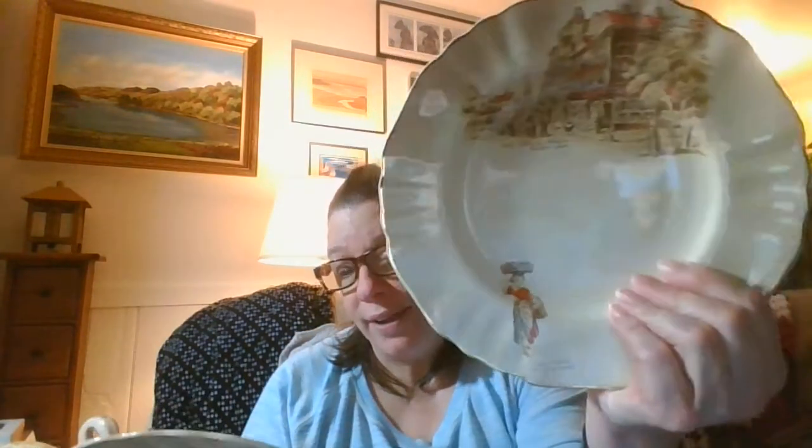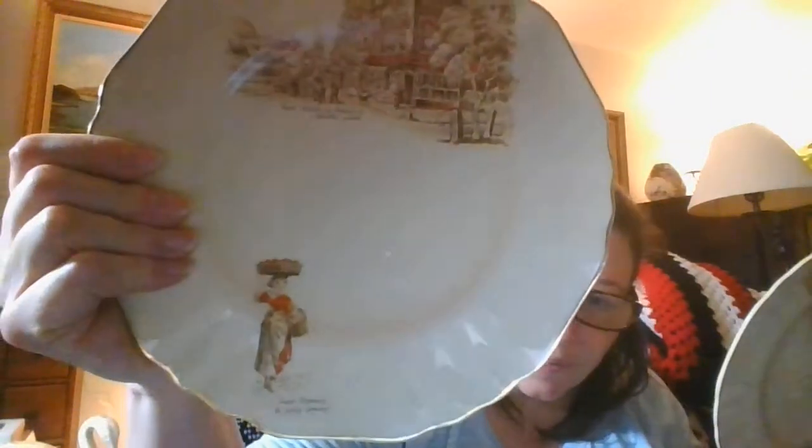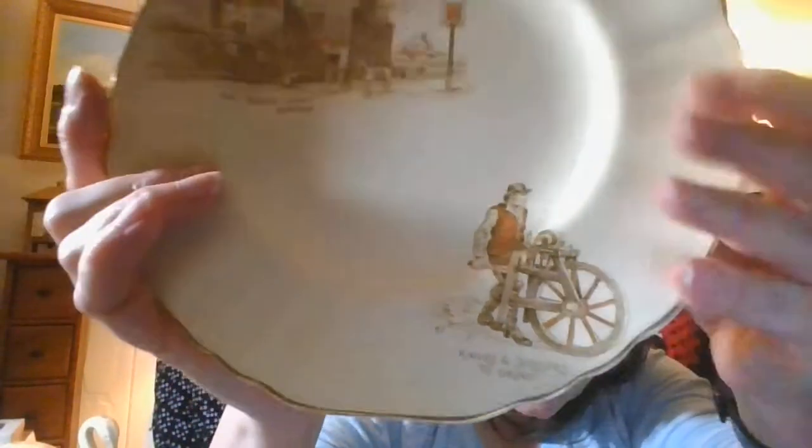And then I have this set of 3 plates, and I'm going to find the one, here it is, that says this is from Sunshine, made in England, and they are Old London Inns and Cries. And so you have the inn, and then you have the person who would be working kind of in that area. I have a set of 3 of these. That one and then this one. So you have the inn, and then you have the gentleman who would be working around there.